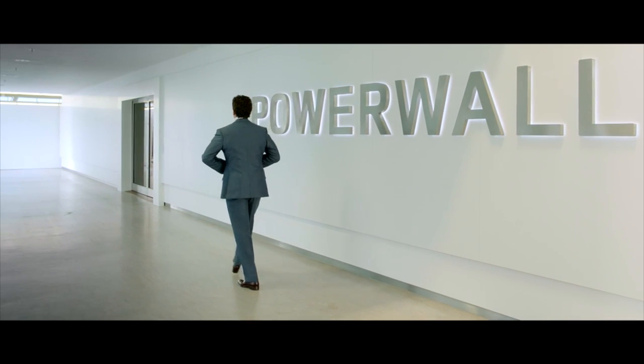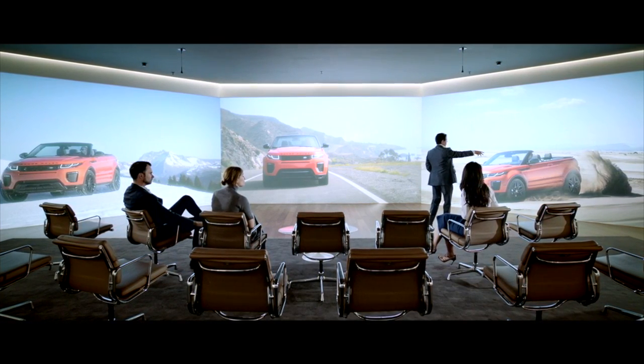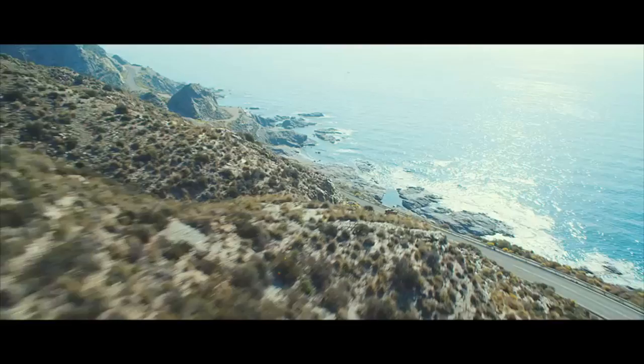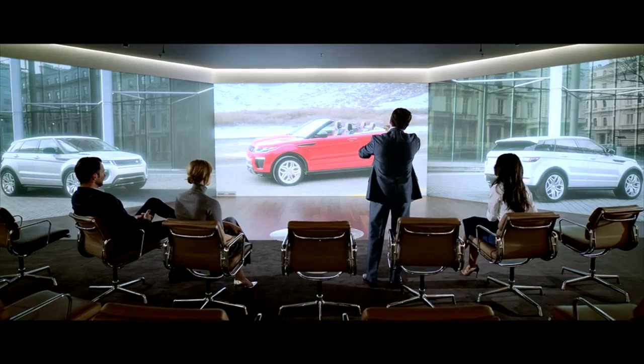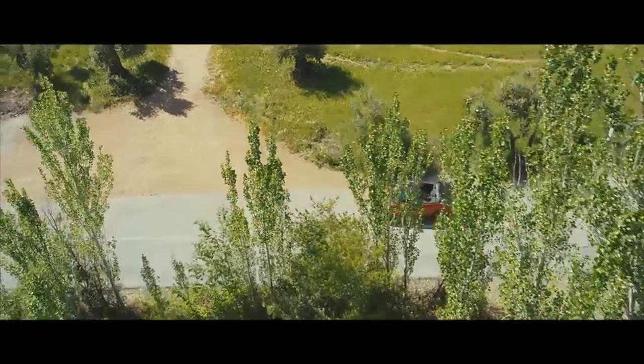Through a clear design strategy, we have now created a new expression of the Evoque's distinctive character, the new Range Rover Evoque convertible. The convertible is a natural progression of the Evoque's design, broadening its appeal and character while maintaining the integrity and desirability of the original.